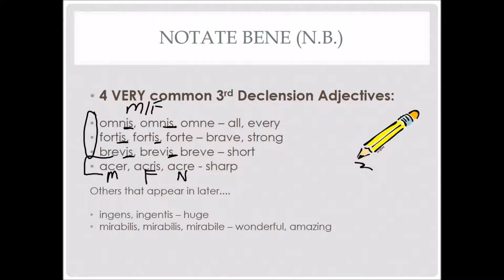Other third declension adjectives that are going to appear later in Ecce Romani are ingens, ingentis, huge, and mirabilis, mirabilis, mirabile, wonderful or amazing.